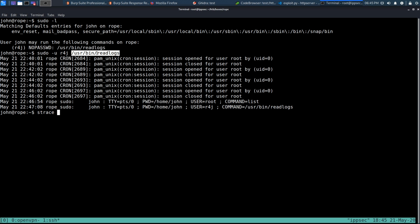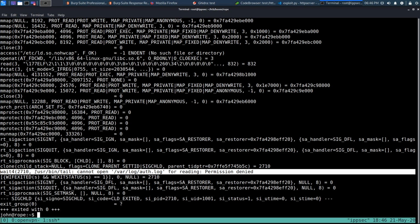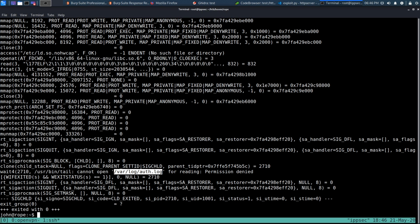This SSH prompt is really slow. We can strace this binary and kind of see what it does. Let's see, mprotect. So here's that call. We're doing /usr/bin/tail, and it can't open this because of permission denied. But I was checking to see if this was a full path. If it was just tail, well, we could probably change our path to be the current working directory.